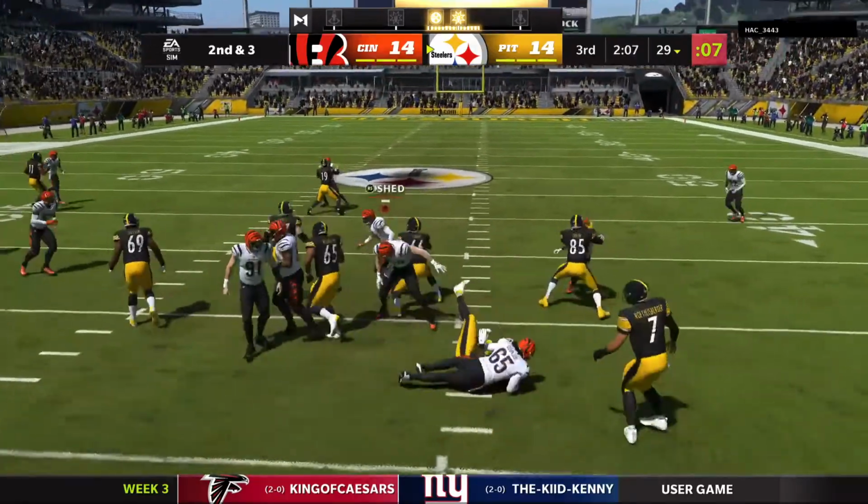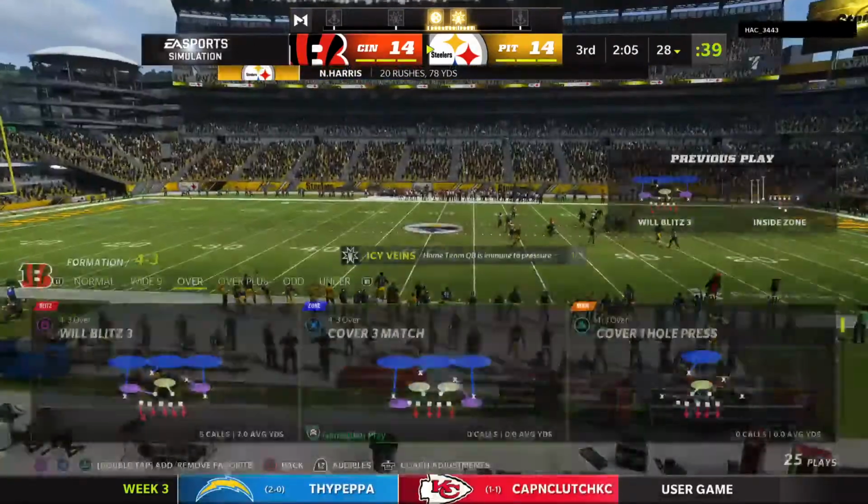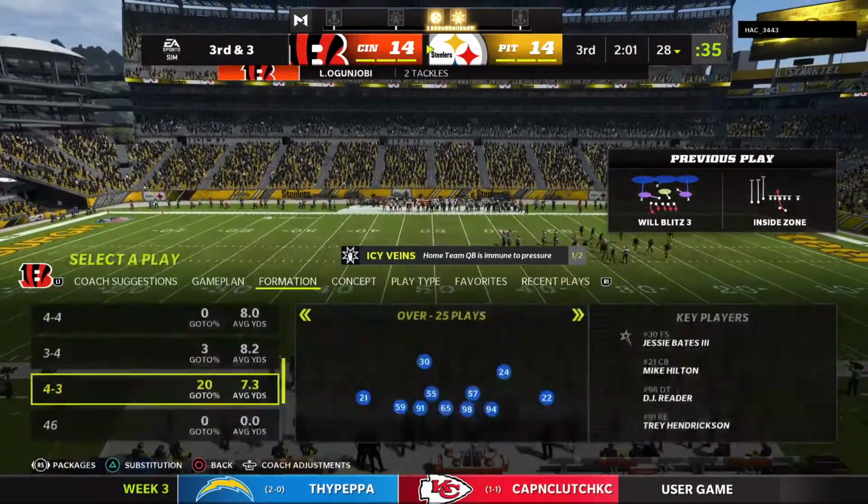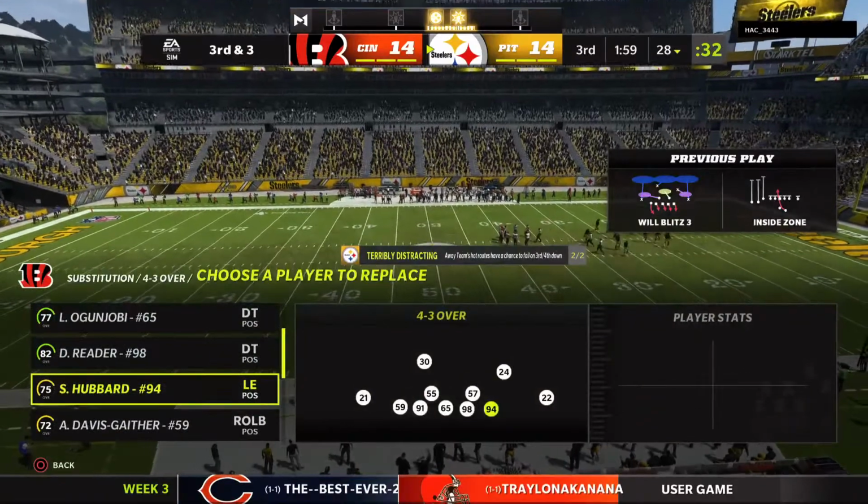Again, it's Harris on 2nd down. And he is swallowed up right at the line of scrimmage. Calling no gain that time as it's going to leave him with a 3rd and about 3 to go.